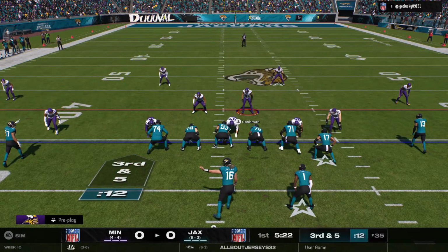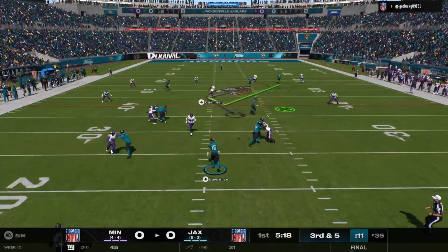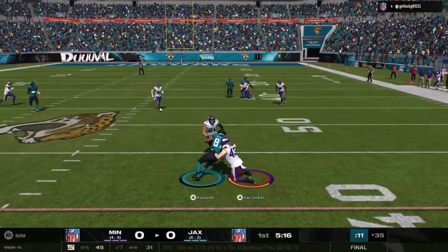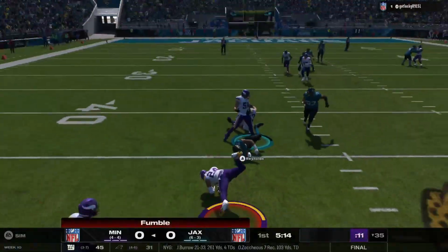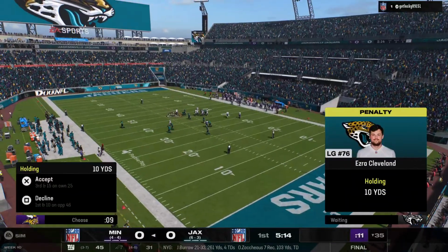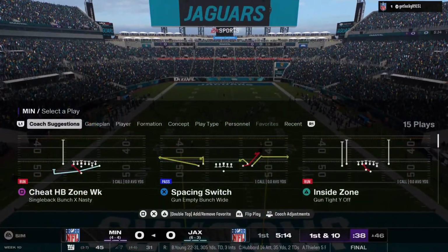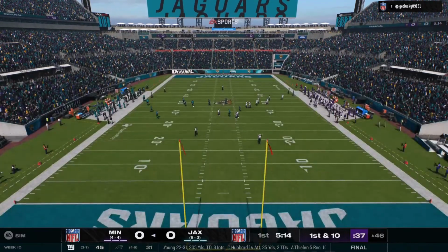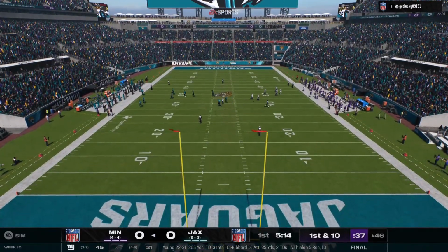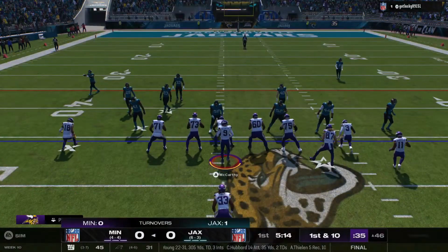11, Agate. From the shotgun, it's Lawrence. He's hit after the catch, and the ball comes free. The Vikings have got it. First and 10.